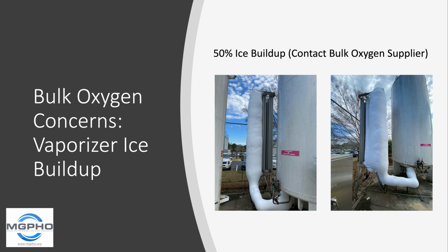If you have a camera phone, most people do now, a great idea is to get the cell phone number, or a number where you can get a picture to your bulk service technician, and send them a picture like this if you suspect that you may have too much ice, or if you just don't know what the normal ice level looks like on your vaporizers. It's a great idea to send a picture of where you're at currently to your bulk service technician, so they can tell you where you stand now, and you can use that as a baseline for rounding in the coming days.